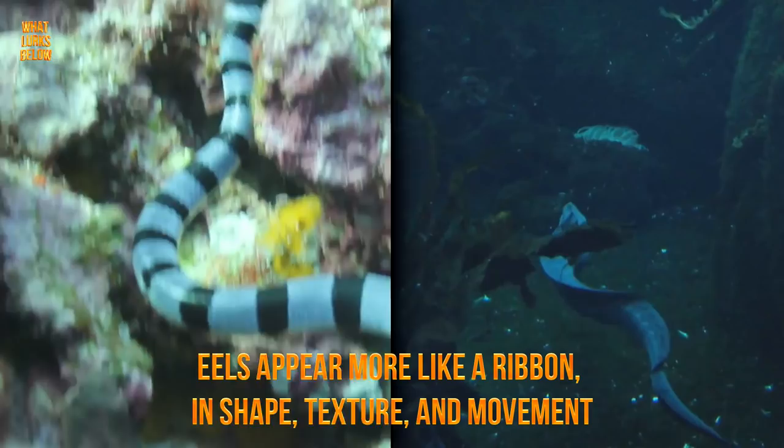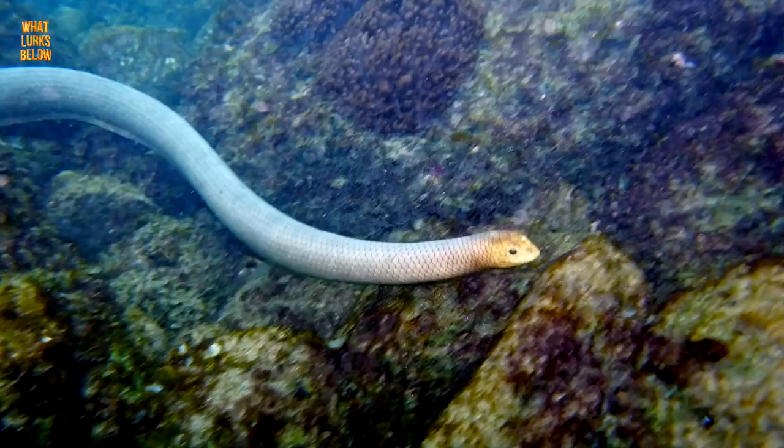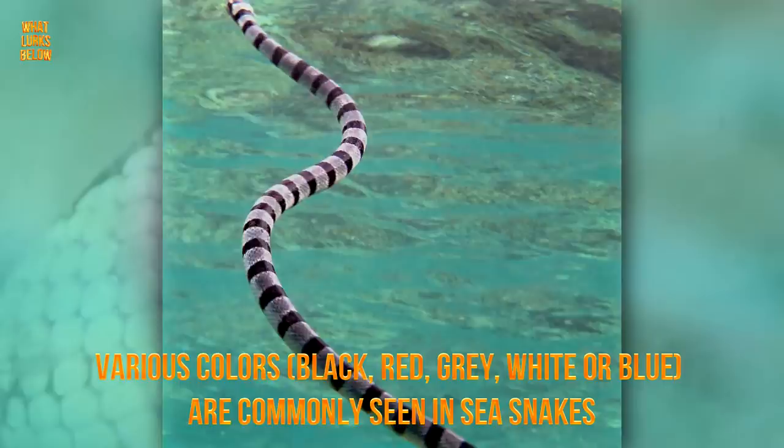In the water, sea snakes often look more like swimming rope, while eels appear more like a ribbon in shape, texture, and movement. Eels that live deep in the sea are usually gray or black. Eels that live in tropical areas have bright colors and patterns. However, color and patterns on the body of a sea snake depend on the species. Alternating rings of various colors, such as black, red, gray, white, or even blue, are commonly seen in sea snakes.